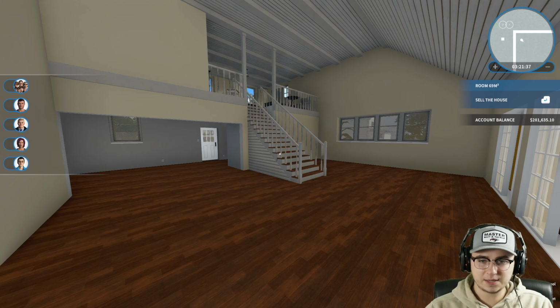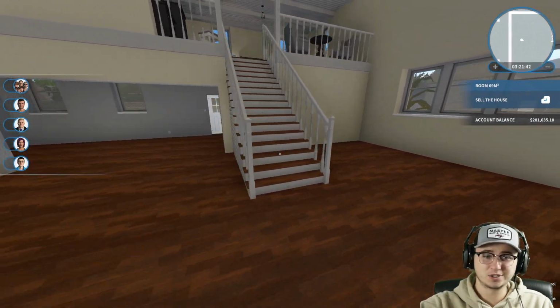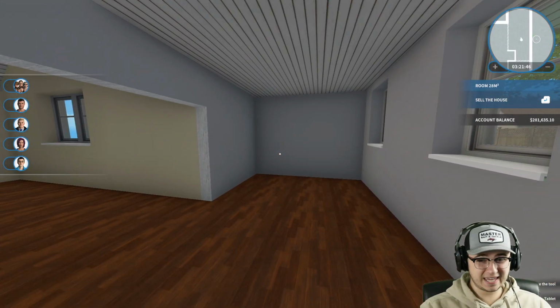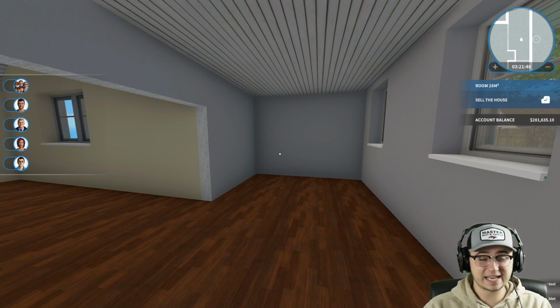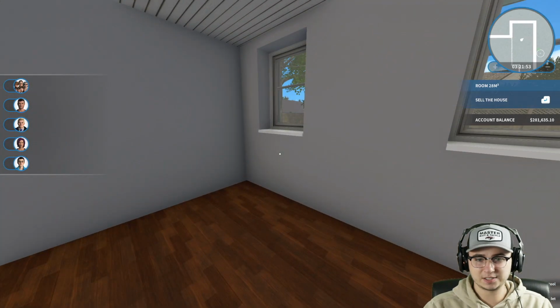So as I was saying, today we're going to be continuing on here. I'm going to do a dining room over here. We're doing a living room over here. Under here is going to be the kitchen. We're going to try to make it as grandiose as we possibly can. Obviously, we are kind of limited with the amount of space we have over here.